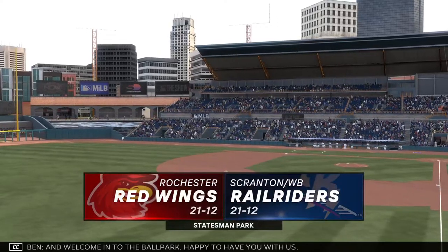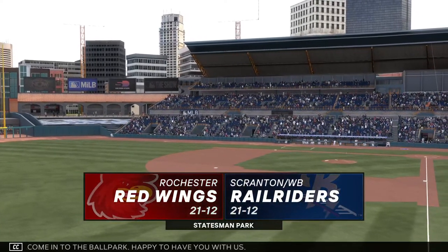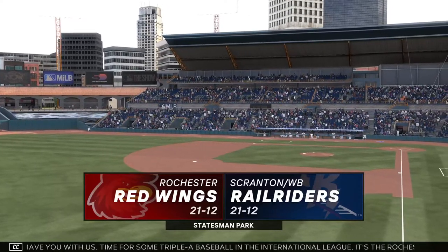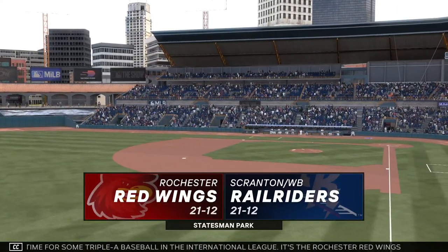And welcome into the ballpark. Happy to have you with us. Time for some AAA baseball in the International League. It's the Rochester Red Wings taking on the Scranton Wilkes-Barre Rail Riders.